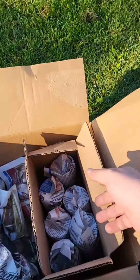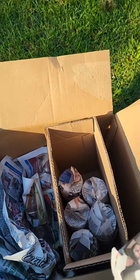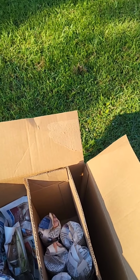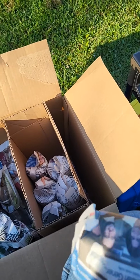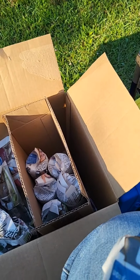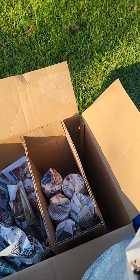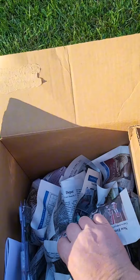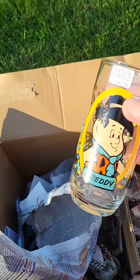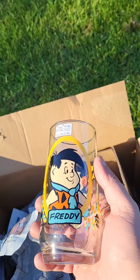Anyway, so I ended up buying a few of these glasses that I didn't have. Because like I said before, I collect a lot of McDonald's fast food stuff, but I never really got into the glasses that much. I mean, I do have a few sets that I picked up sporadically over the years. But glasses, they're an obscure collectible. They take up a lot of room. And because they're glass, not plastic, they're very sensitive.